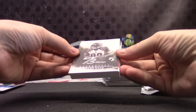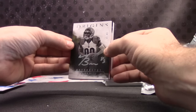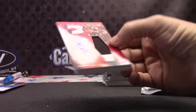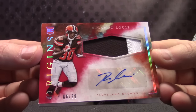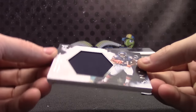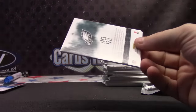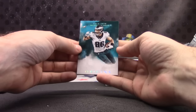Tyler Boyd, 41 of 49 for the Bengals. For the Browns, this one is Ricardo Louis, 66 of 99. I think that's the Browns' second hit. For Will, and for the Bears, Jordan Howard, 149. That's the Bears' second hit. Let's see, Ted, Greg, Zach Ertz, numbered to 60.